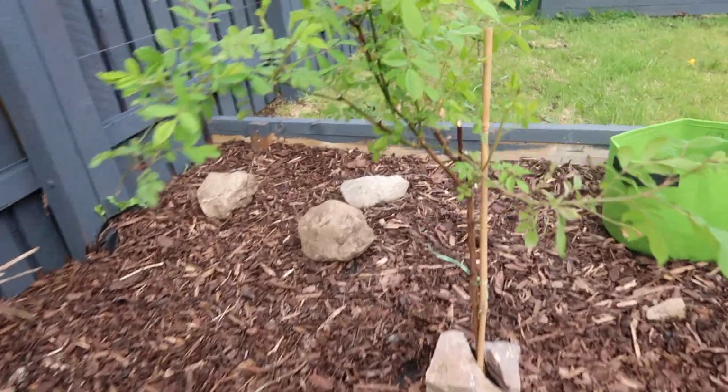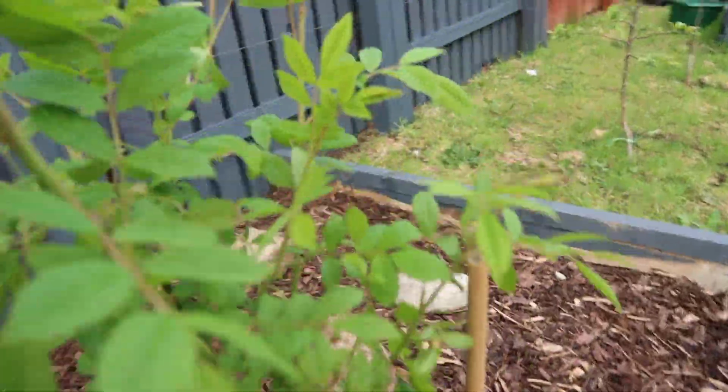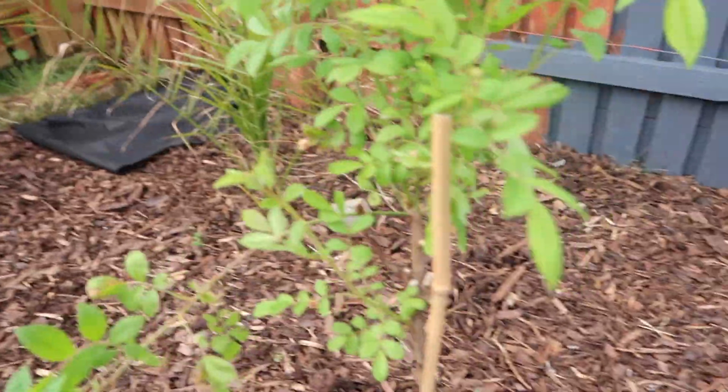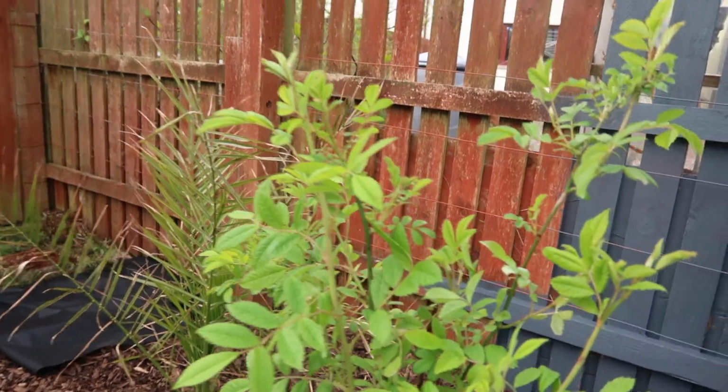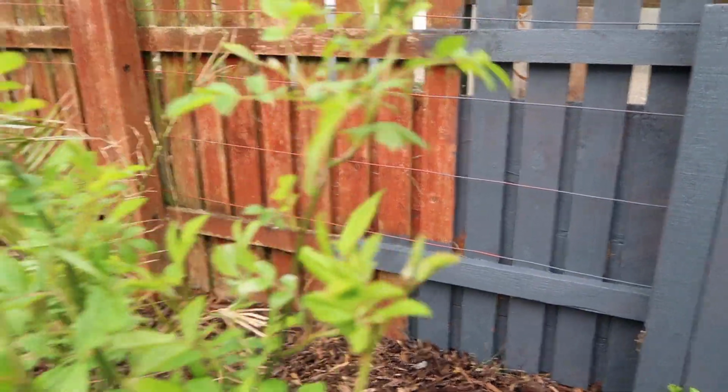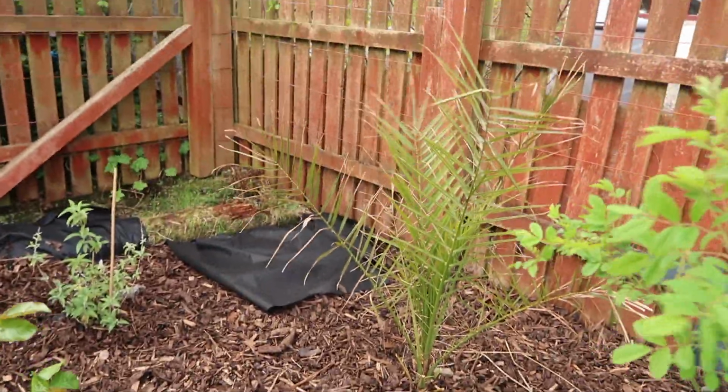That's it there. And then this is another rose bush. I think this is a red one. I'm not sure. This is a different type of rose. You can see the difference between those leaves and these leaves. It's so cool though. I want big rose bushes. We do have a palm tree. I don't know if it's going to survive, but it's there anyway.